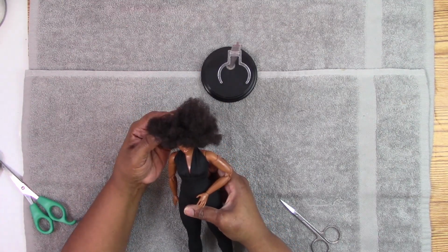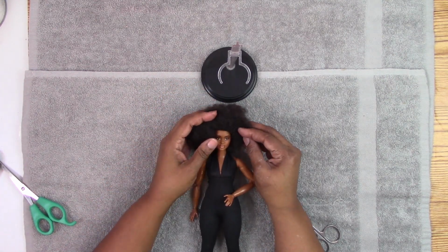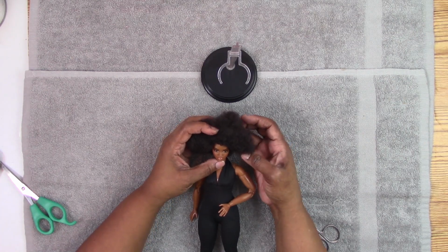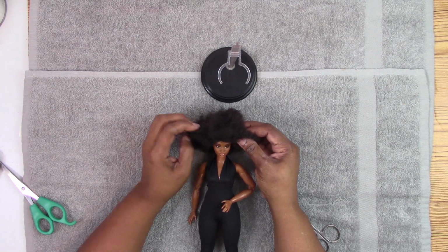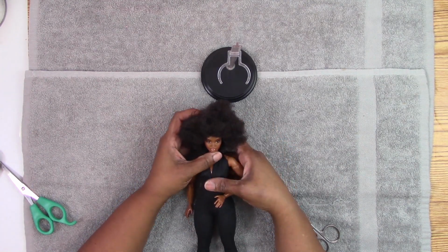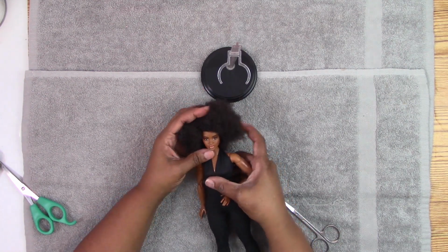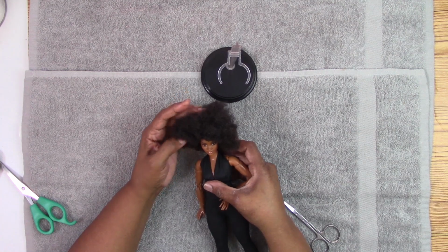And I think she's a beautiful doll. I like her sculpt. Though, to me, she does look similar to a couple of previous afro dolls. But I understand that all these sculpts are brand new sculpts. And her name is Elle. And she reminds me of the gospel artist CeCe Winans. That's who she reminds me of when I look at her. But she's very pretty and she has a very pleasant expression.